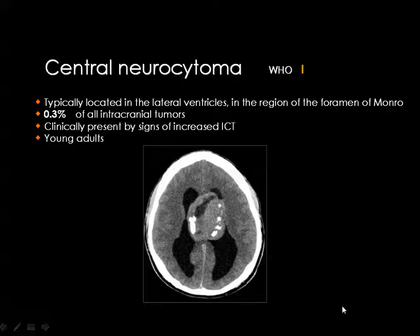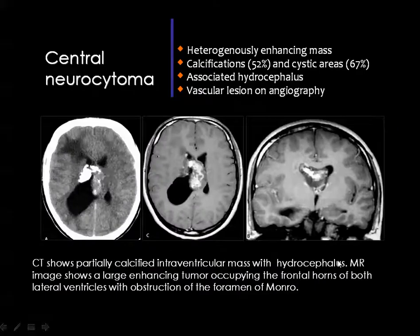Then the central neurocytoma is one of the well-known intraventricular tumors. It is not exactly present in the pediatric age group, but it is present at the age of around 20 years. This is actually the age of the tumor. But due to variations, you may see the tumor at a younger age or even at an older age. In order to diagnose the central neurocytoma, you need only one finding, which is the presence of a cystic component inside the tumor. This is the most suggestive criterion for this particular tumor.